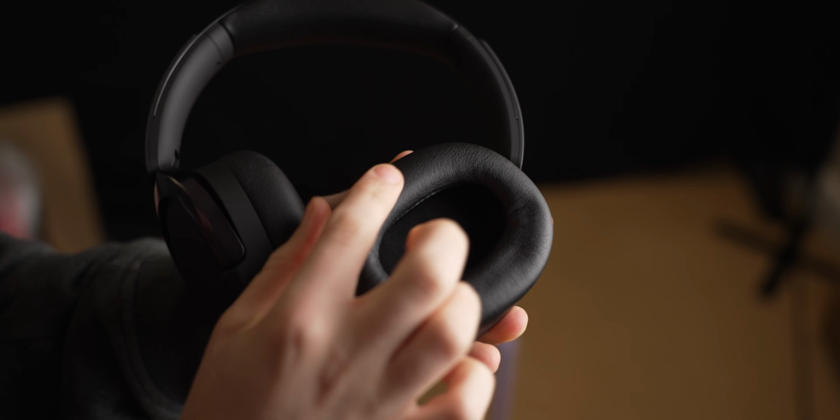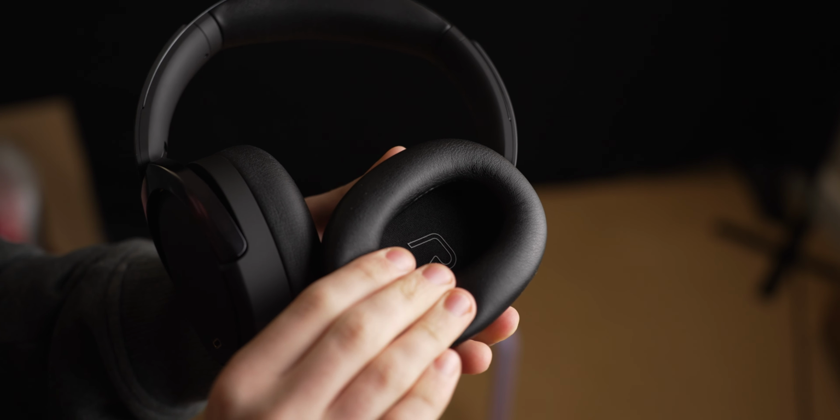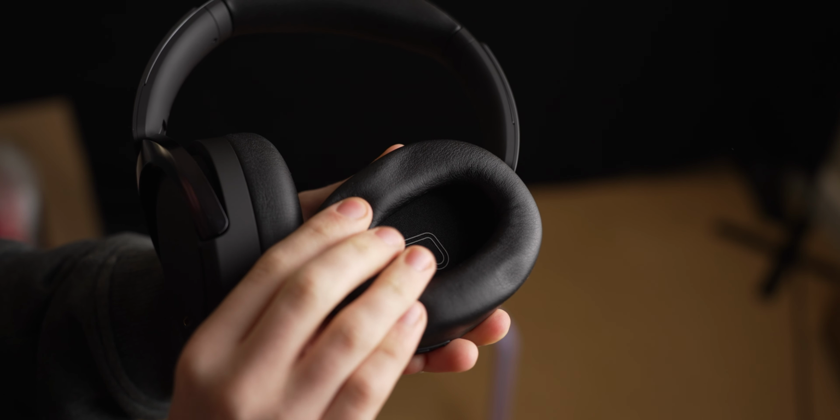She has a pair of Sony headphones in the same kind of price bracket as these, but from a few years ago, and was enamored with just how comfortable the 950s are versus the Sonys, and I have to agree, these are definitely some of the most comfortable headphones I've ever worn, let alone true wireless or noise cancelling, just headphones in general, so big props to Edifier for that.